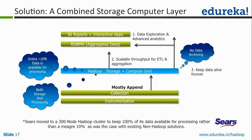Is that okay? Is everyone fine with that? So see, the crux which you need to understand here is that because of the limitation of not being able to get that data from an ETL, from a storage grid, we had to archive a lot of data and we could use only some data. Now Hadoop has solved that problem and you have the complete data available for analysis. How it is different from the storage grid is something which we'll be looking at in a while.